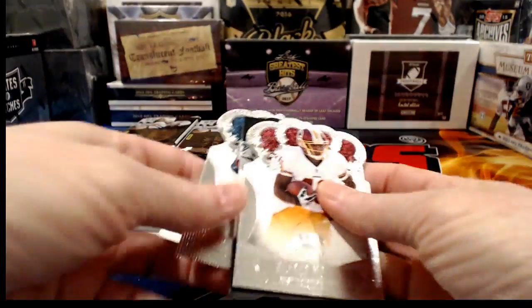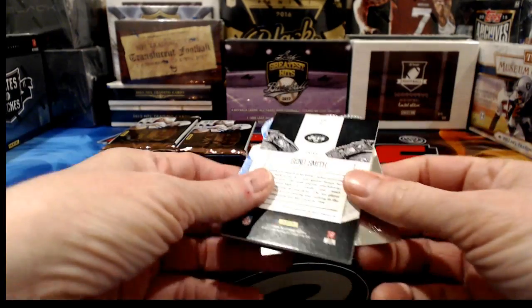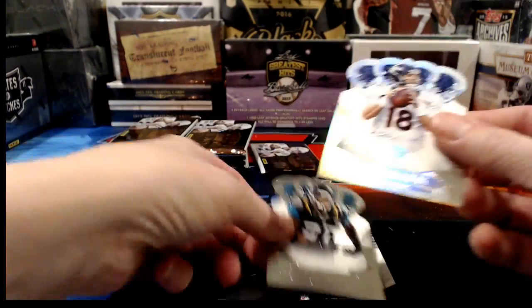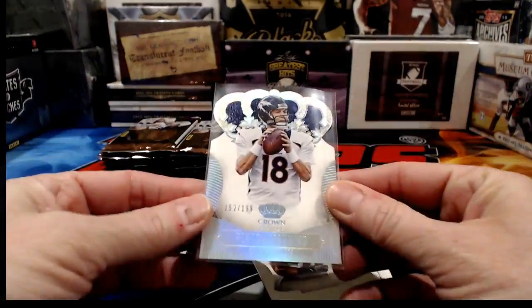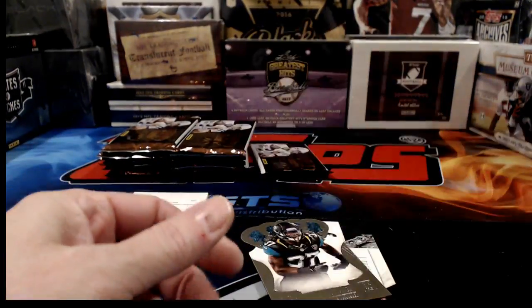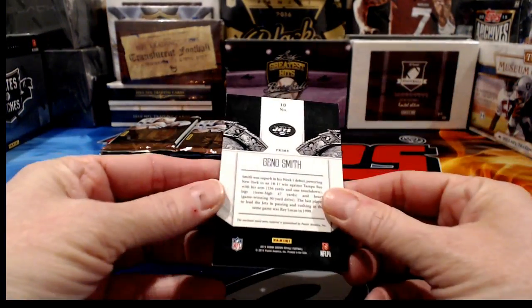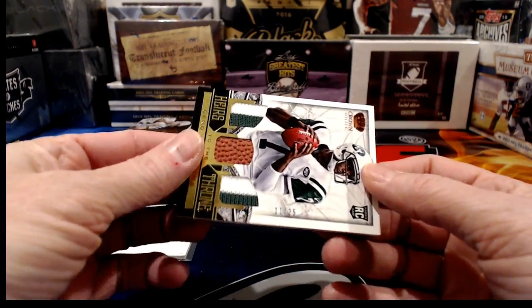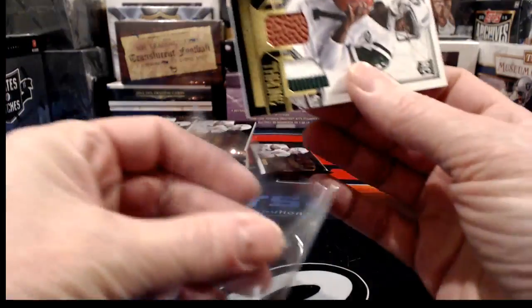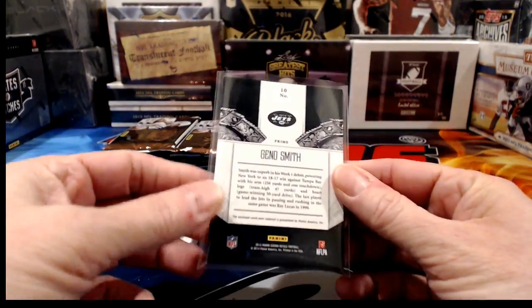Next up, we have Marcus Lattimore, and that is another redemption that we have coming up there. And of course, once again, we will checklist verify that at the end of the break. And another refractor. This is to 199, Peyton Manning, and followed by a Geno Smith for the Jets. And Geno is numbered to 25, and you've got a couple of nice 2-color patches there, as well as a piece of the football.